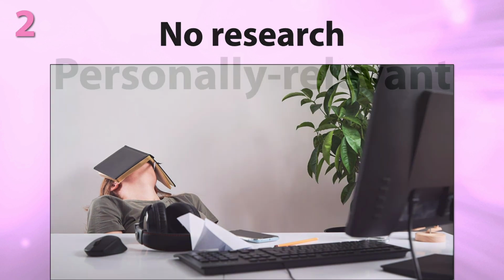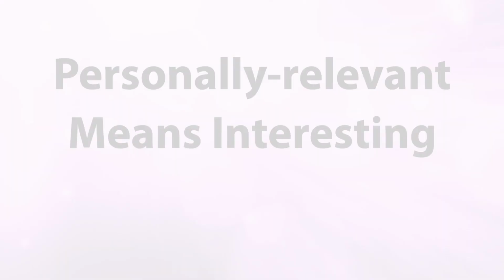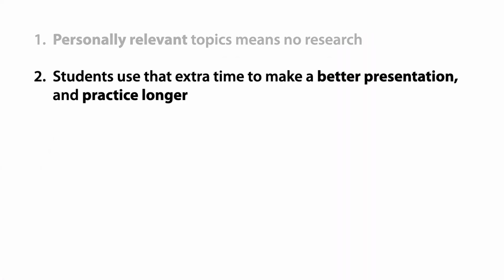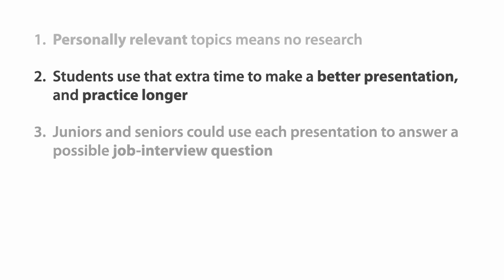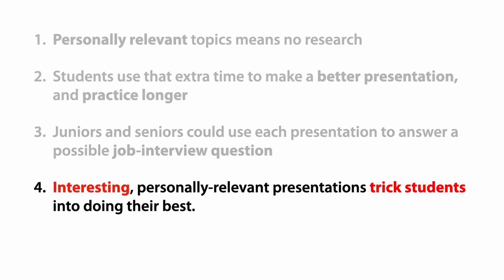No research. Personally relevant means interesting. Personally relevant topics means no research. Students use that extra time to make a better presentation and practice longer. Juniors and seniors could use each presentation to answer a possible job interview question. Interesting, personally relevant presentations trick students into doing their best, however long it takes.